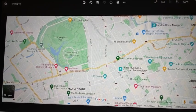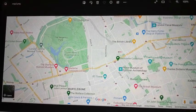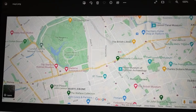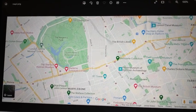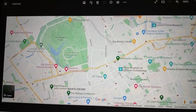Now, you may notice on here that you got the Petrie Museum of Egyptian Archaeology. I was tempted to check it out. I think it is on the campus, so it's one of those things that I'm not sure about the access of it, and also if it's by appointment or not. That's something that I have to really kind of dwell into.